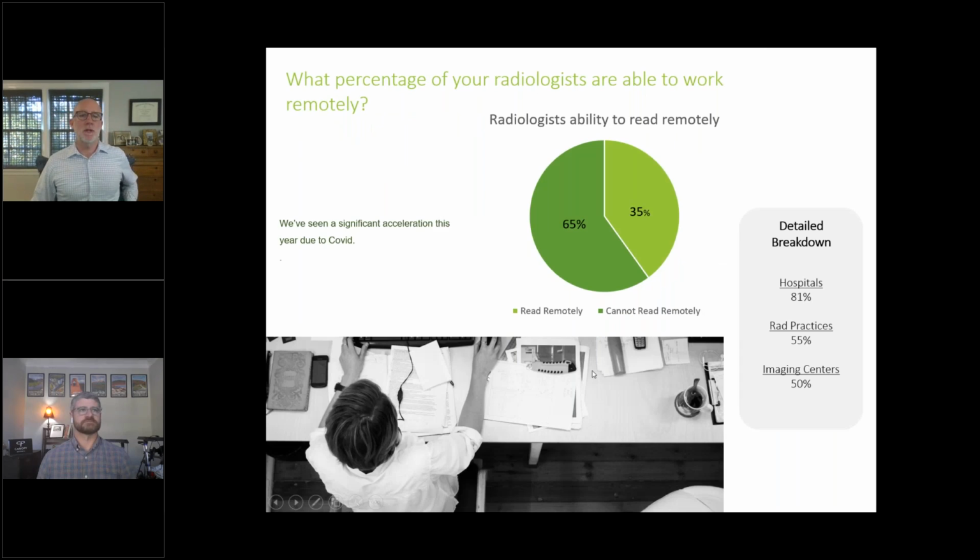So on our next question, we asked what percentage of your radiologists are able to work remotely. The breakdown was 65% to 35%. So 65% can read remotely. And you can see on the right-hand side the breakdown: hospitals by far have 80+% of their radiologists able to read remotely. Rad practices came in at 55%, imaging centers at 50%.